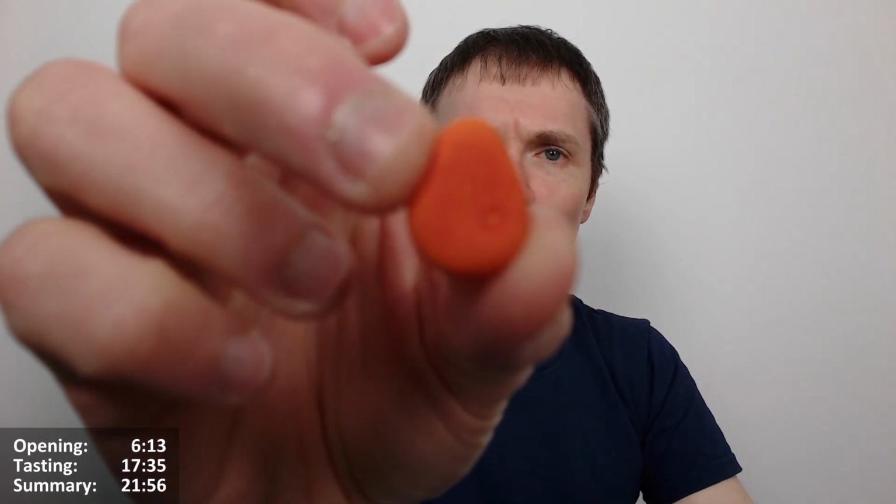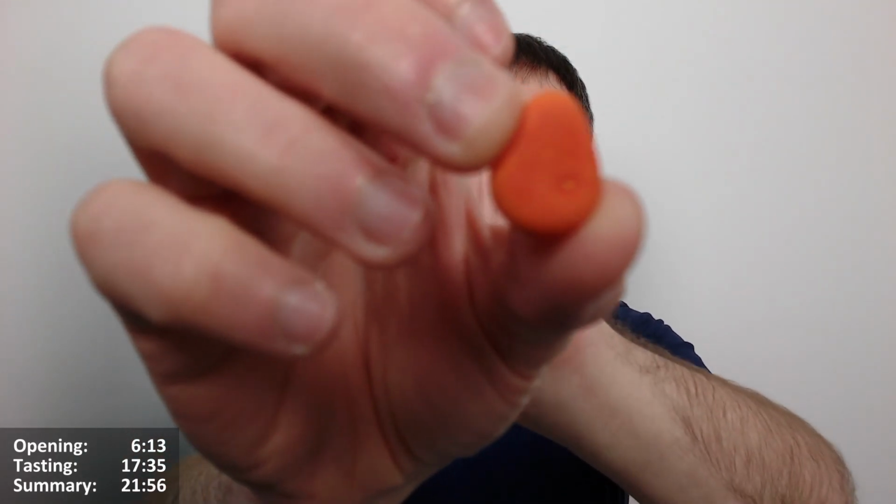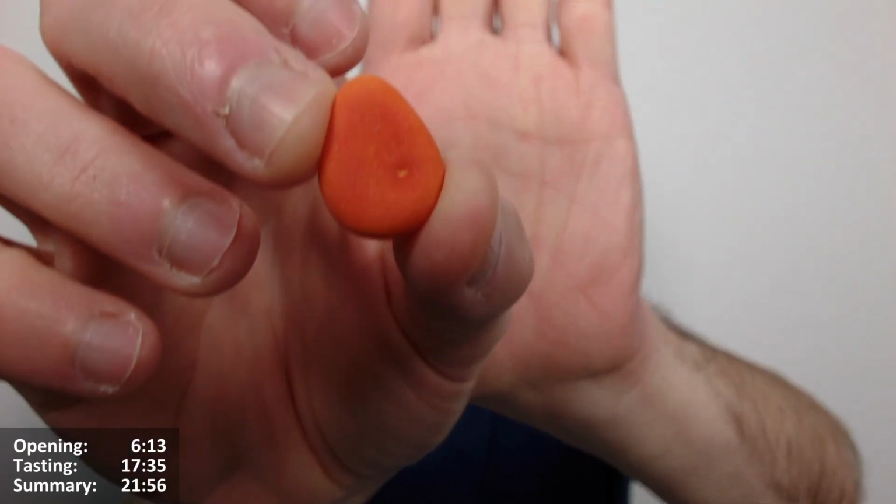Most of these are in a good shape as well, but one of them had an impact on it of some kind, so it's squashed a bit, and this one's flat at the bottom. It's focusing on my face again. But yeah, I'm very, very happy with these. I think these are just really nice.